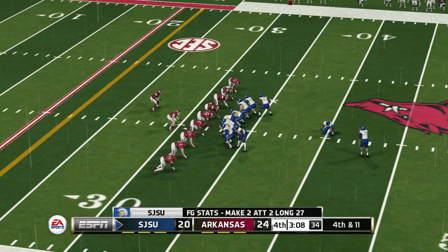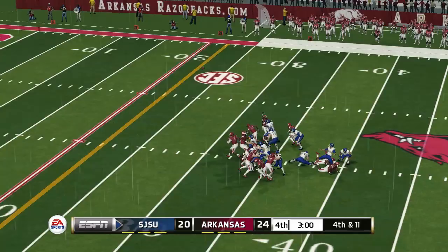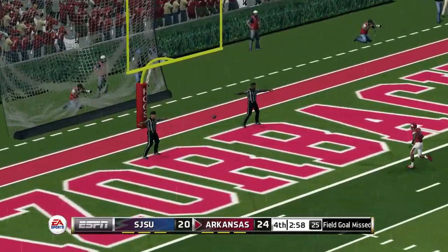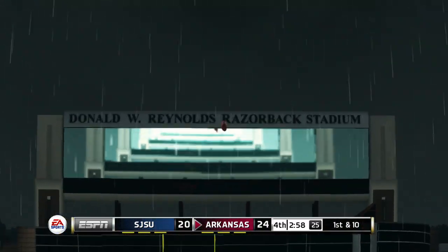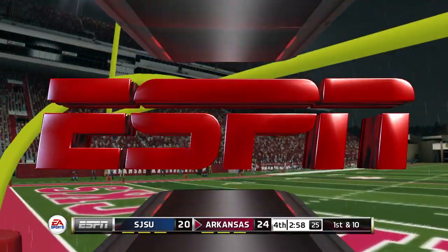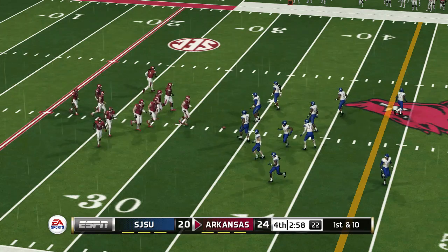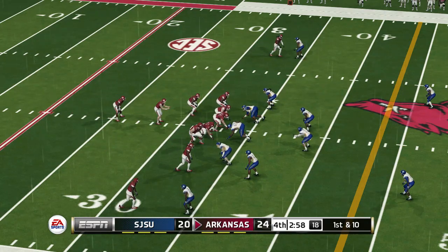Looks like they're going to try for the long field goal. Kicks up. Oh, that was a big one. That would have put them within a field goal. But now, they're going to need a touchdown. You know this is a real crucial time in the game. It could still go either way. Less than 3 minutes in the game.